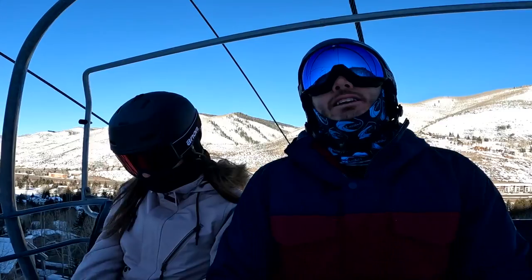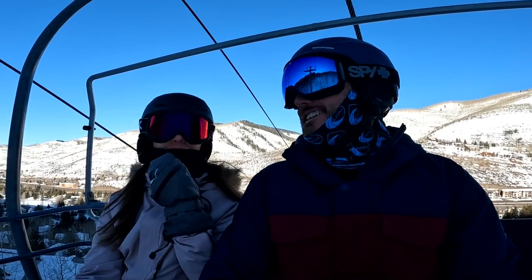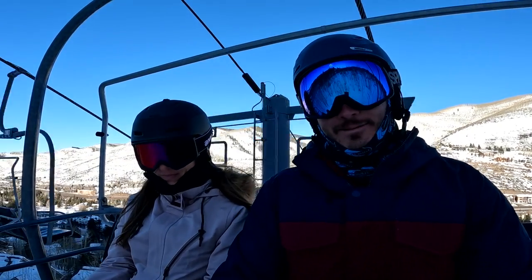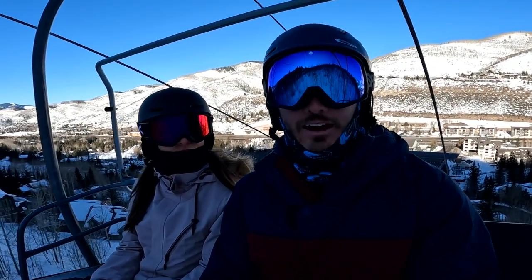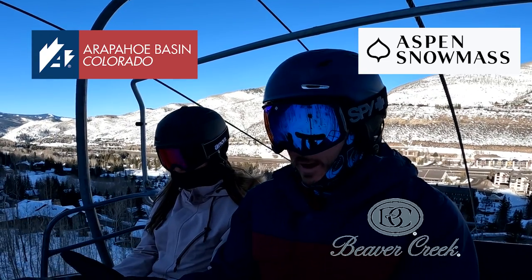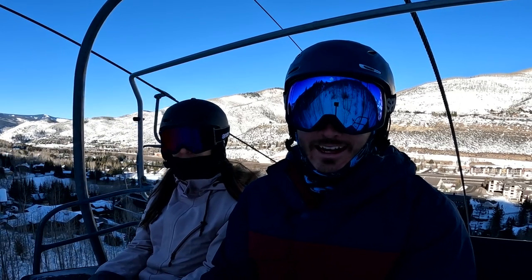You believe it. So if we had to rank our favorite Colorado destination. Aspen Snowmass. Yeah, you gotta specify, because Aspen is not the mountain that we rode. Snowmass is dope. We did Snowmass. Okay, here's the mountains that we did. A Basin, Aspen Snowmass, Beaver Creek, and Vail. So there's still a lot of mountains that we need to hit.